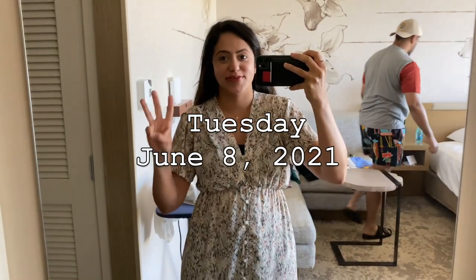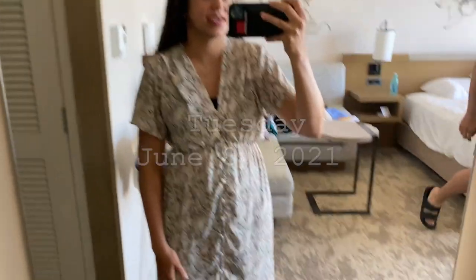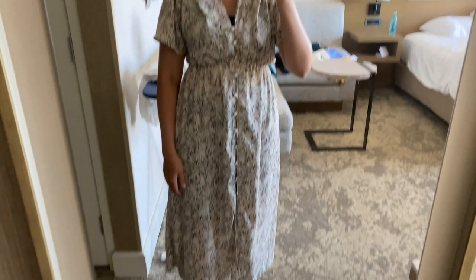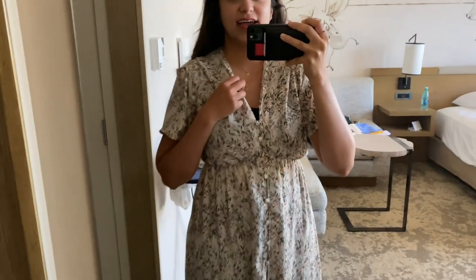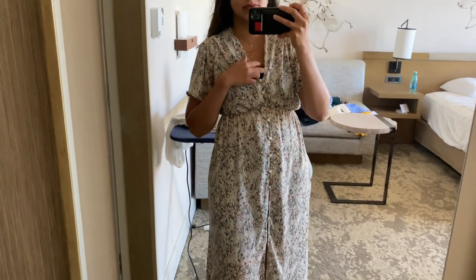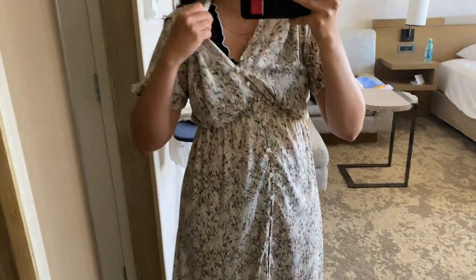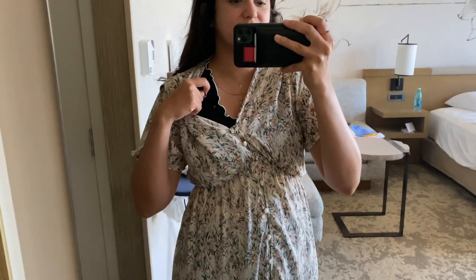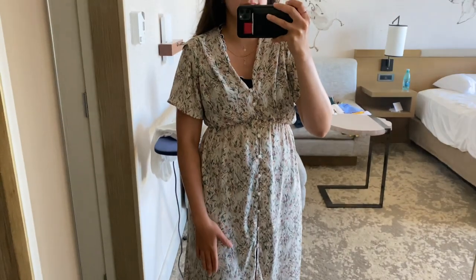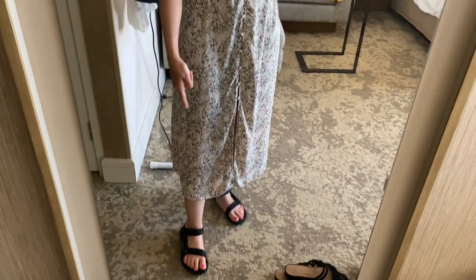It is day 3 today, and I'm just gonna do a quick outfit of the day. I'm actually just wearing this dress, and I kind of forgot where it's from. I know I got it in New York. I think it was H&M or Forever 21 or something like that. But I have my swimsuit underneath that's from Amazon, and then the same bottoms I've been wearing to swim. And then the same Tevas.